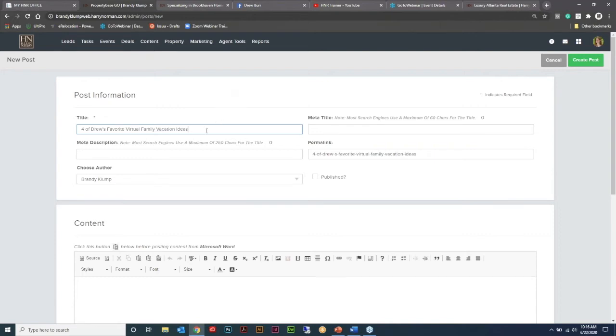You'll notice that when you put in the title, your permalink populates on the far right, right here. If it does not show up after a paste, click the space button after the S of your title and it will populate. Sometimes it just gets hung up on the copy side.